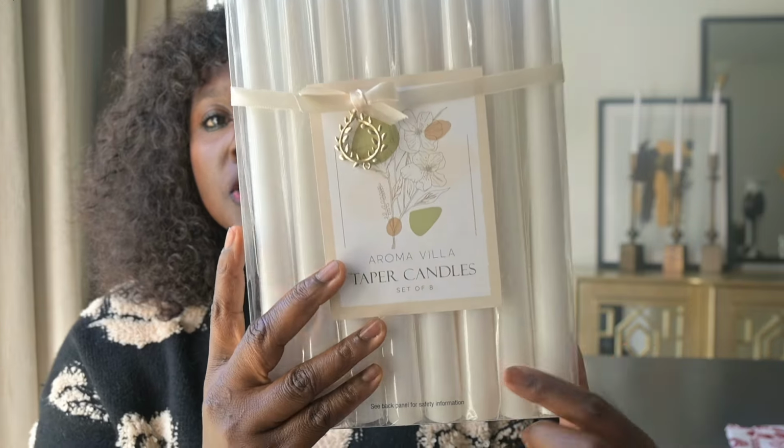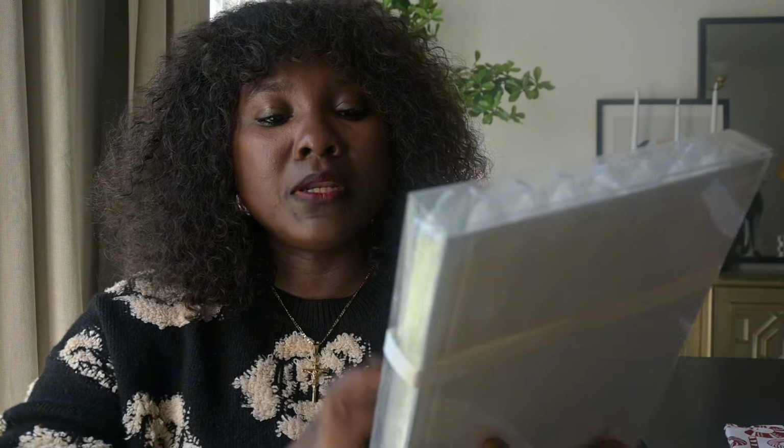I love the shape of the candle. On the bottom, it's kind of thick, and then when you go up, it's slimmer. I really love the shape of these candles.